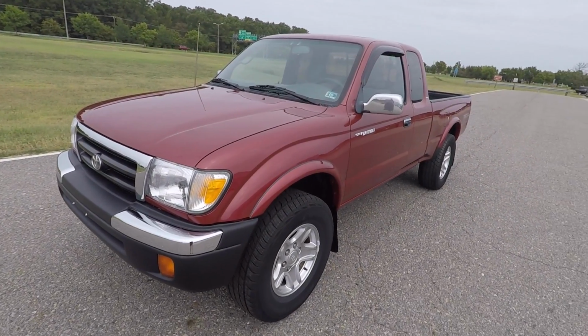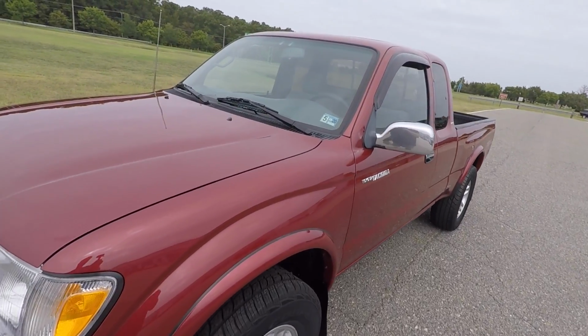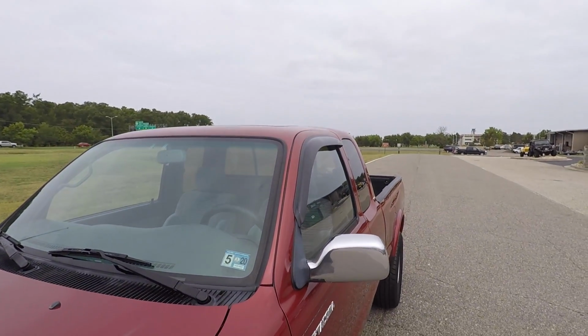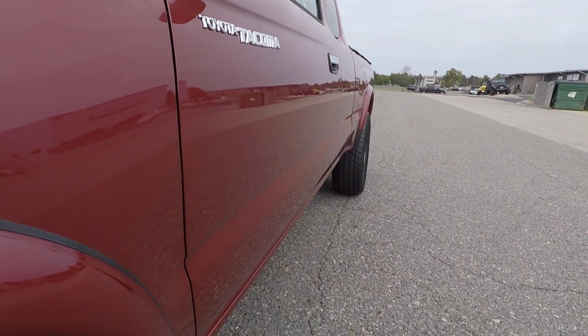Beautiful, beautiful shape. The body is in excellent condition as well. There may be a ding or two here or there. I'll try to point them out if I see them. But honestly, I cannot express enough how the previous owner took care of this truck cosmetically and mechanically.